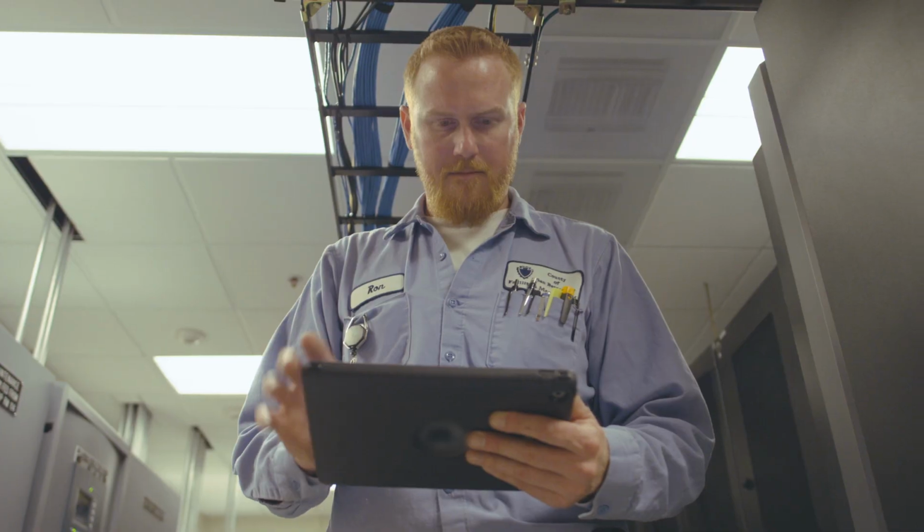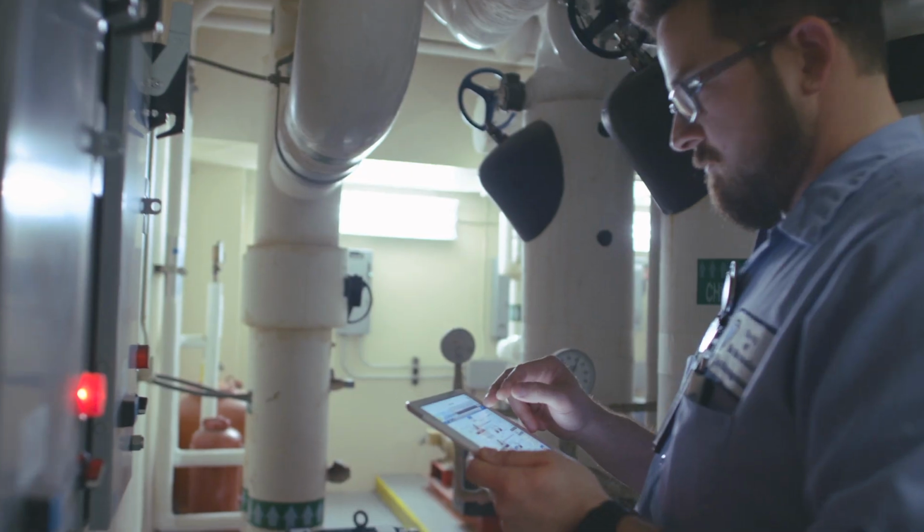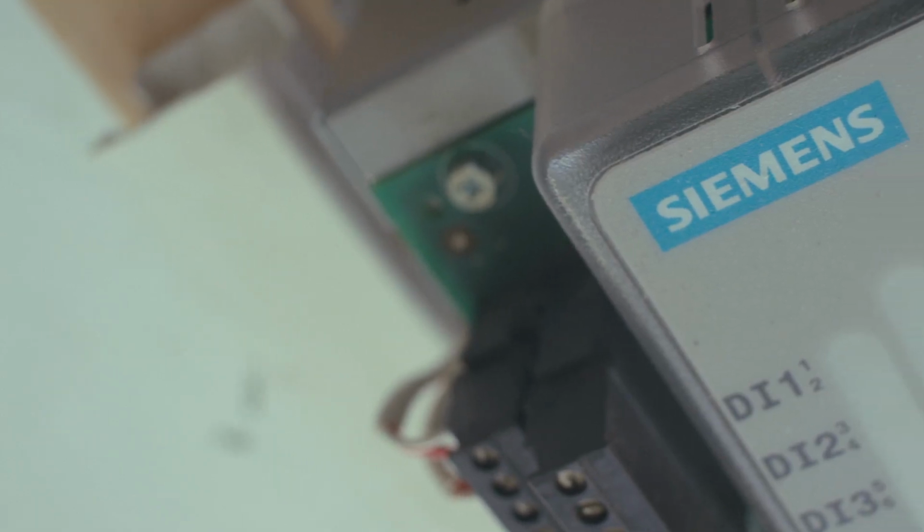It's really revolutionary. I have other operators that work for different counties, and when they see what we can do, they're just blown away. This technology is the future. It just keeps getting better and better.